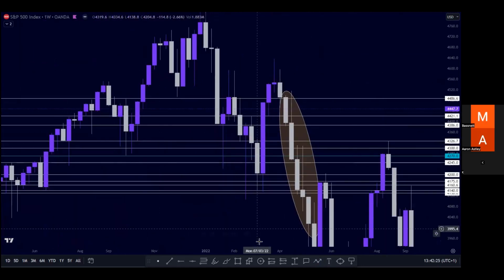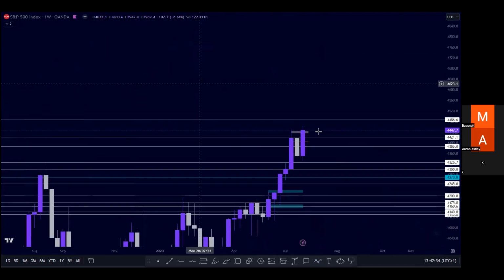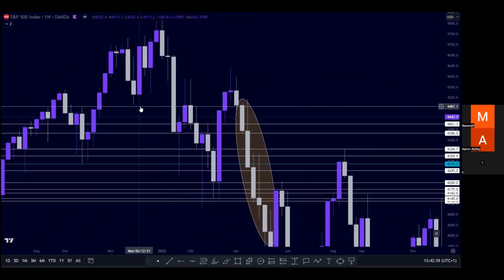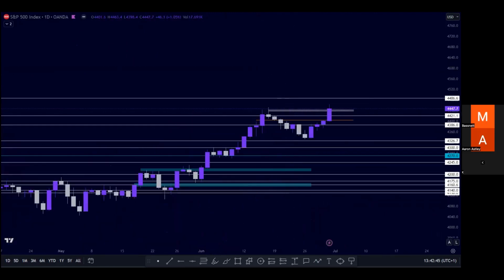So if we go back, as we can determine, this area we've just mentioned, support, we're seeing a lot of supply and demand in this area, and I'm expecting price at the minute, just from where we're trading, to come up and test this 4,490. So if we go down into the daily, like I say, we're bullish on the weekly.